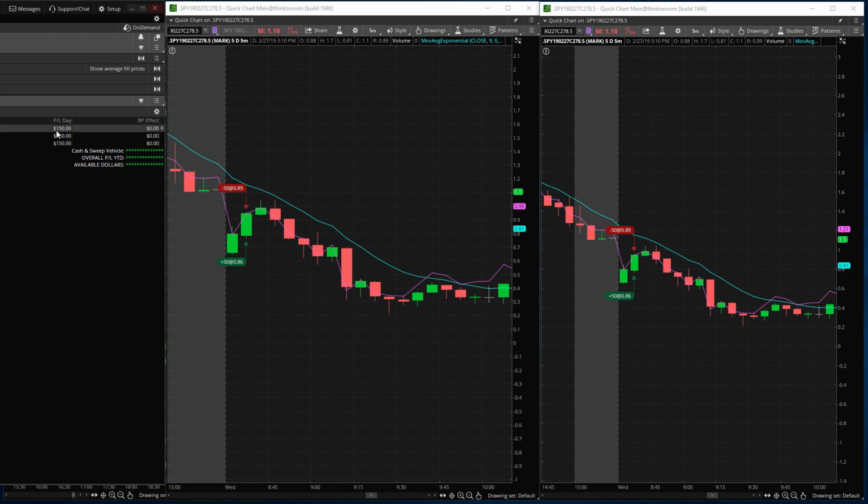This time, $150. It was so fast, I would say definitely in less than a minute. We're gonna go over this trade real quick. Again, on the SPY, this is the options chart. Strike was 278.5 on the calls. This is a 5-minute chart. This is a 1-minute chart.